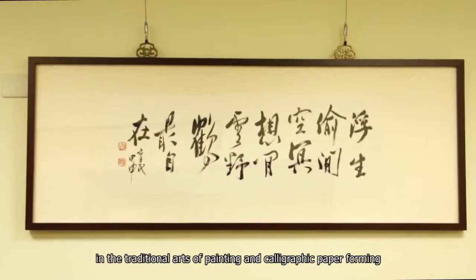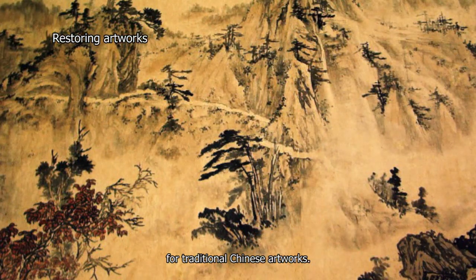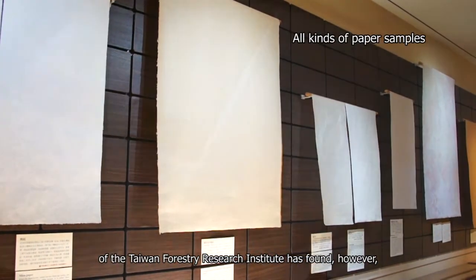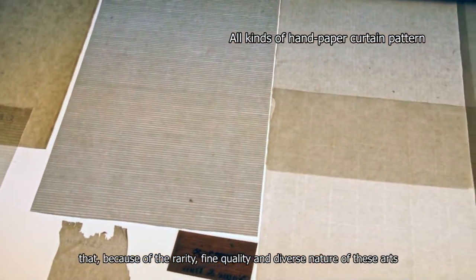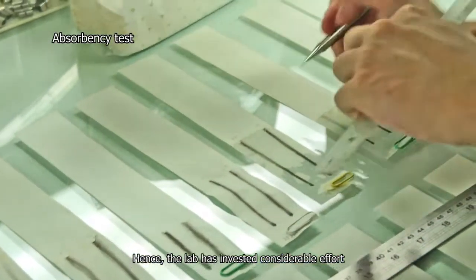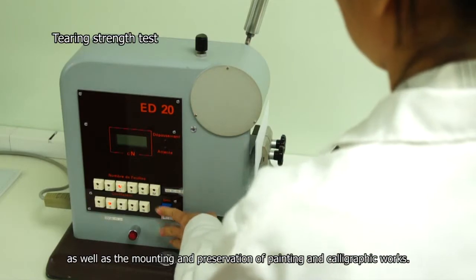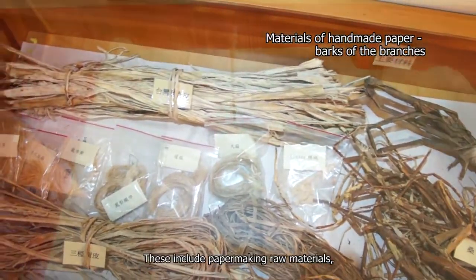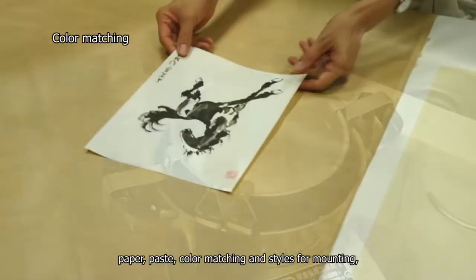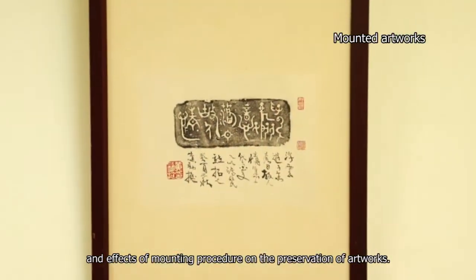There's been a gradual decline in the traditional arts of painting and calligraphic paper forming, as well as in mounting and restoring techniques for traditional Chinese artworks. The Handmade Paper Laboratory of the Taiwan Forestry Research Institute has found, however, that because of the rarity, fine quality, and diverse nature of these arts, there's huge potential for value additions. Hence, the lab has invested considerable effort in the research of handmade paper, as well as the mounting and preservation of painting and calligraphic works. These include paper-making raw materials, processing methods of handmade paper, paper, paste, color matching and styles for mounting, and effects of mounting procedure on the preservation of artworks.